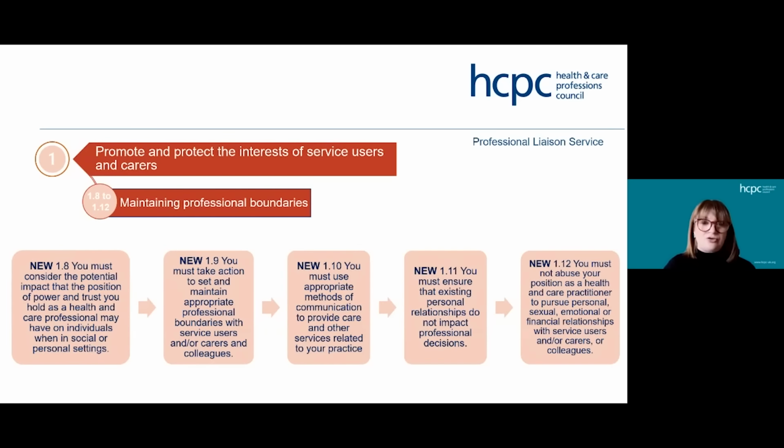Standard 1.10 requires registrants to use appropriate methods of communication to provide care and other services related to your practice. Standard 1.11 states that you must ensure that existing personal relationships do not impact on your professional decisions. And Standard 1.12 states that registrants must not abuse their position as a health and care practitioner to pursue any personal, sexual, emotional or financial relationships with service users and/or carers or colleagues.